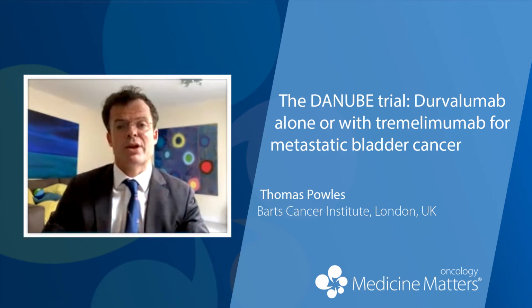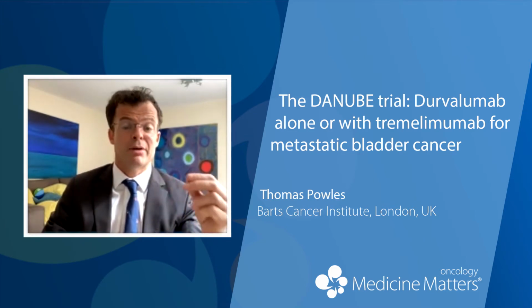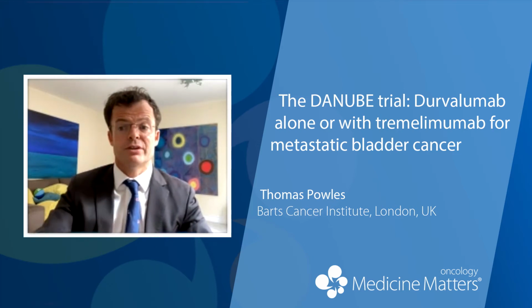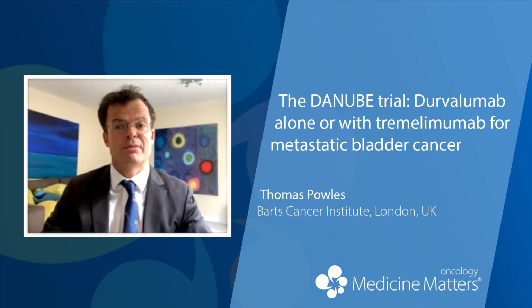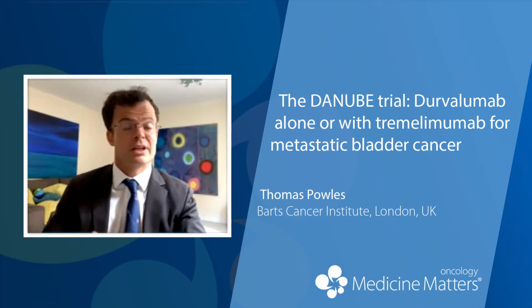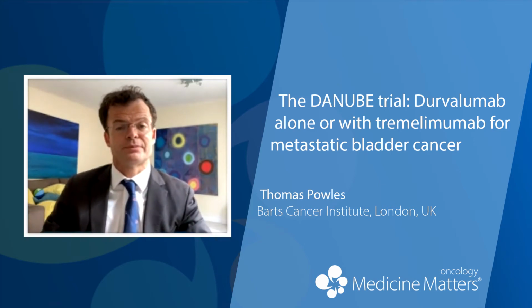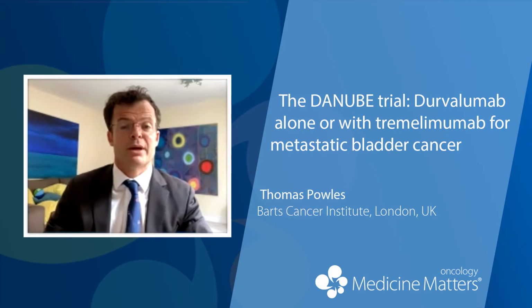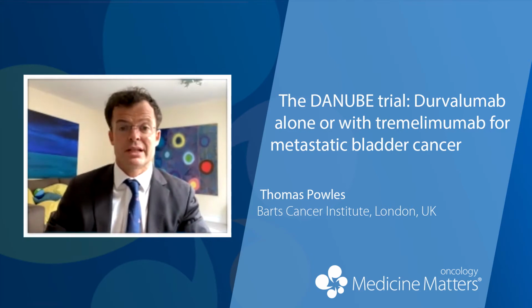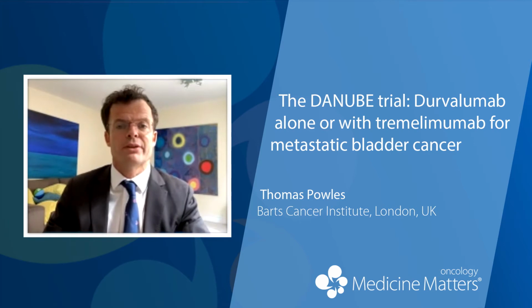It had co-primary endpoints. For the durvalumab alone arm, it was looking at overall survival in the biomarker positive population, and in the durvalumab plus tremelimumab arm, it was looking at overall survival in the ITT population. The characteristics of the patients were well balanced, and the trial was well conducted and was robust. It actually has the longest follow-up of 41 months as a median follow-up.